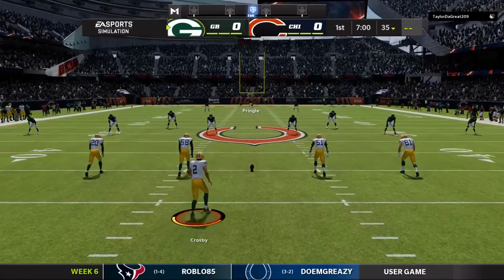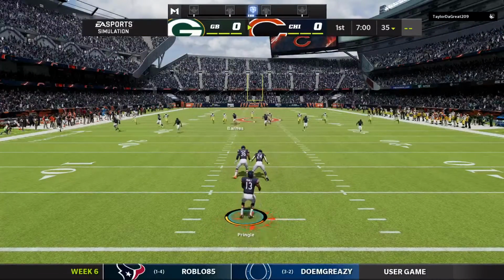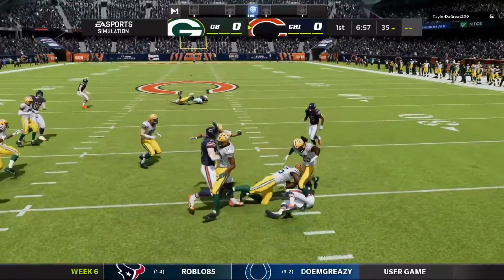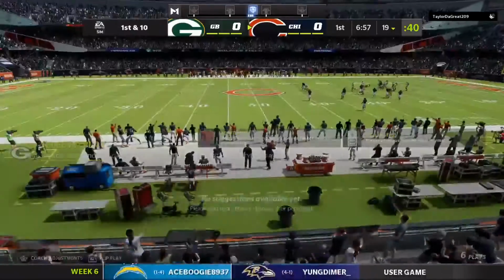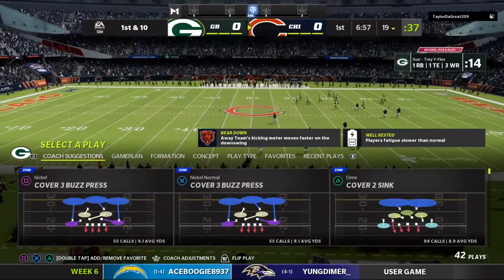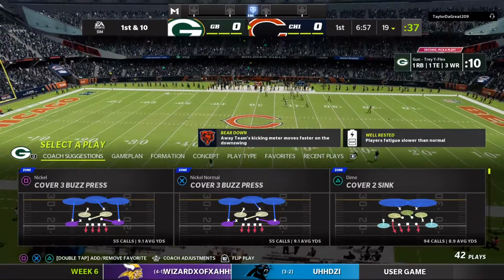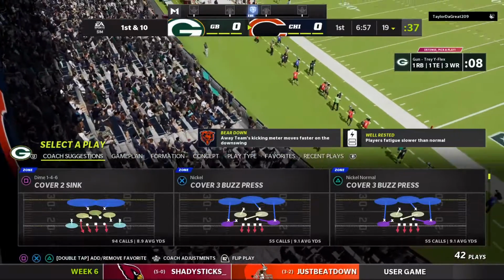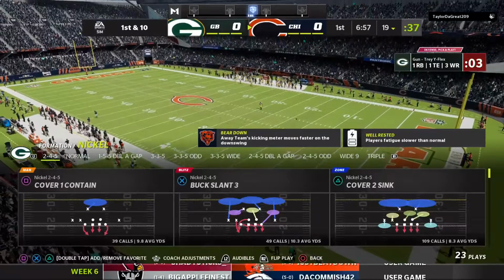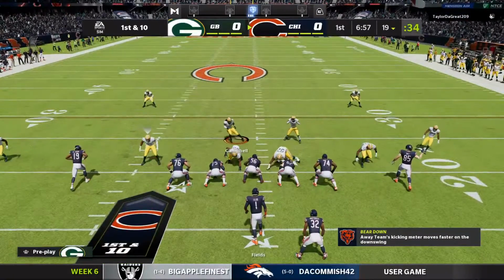Set to go now in Week 6 of the NFL season, and we are underway on EA Sports. Byron Pringle now to return it. And he won't get this to the 20-yard line as he's down at the 19. So here's a 1st and 10 now down inside the 20.